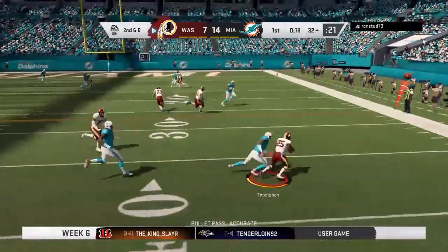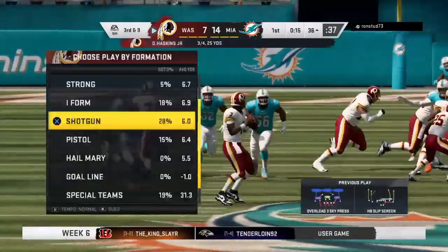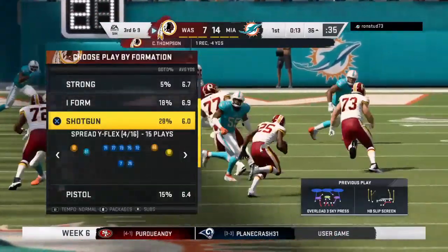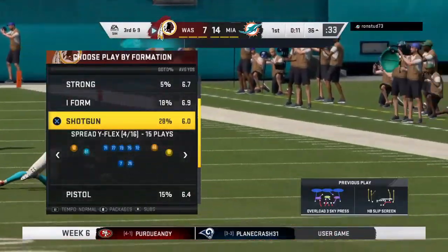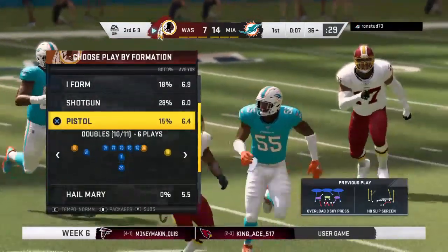Now a pass dumped off to his running back. And that play went nowhere. Losing yardage. It'll be back at the 36. That'll wind up going for a loss of 4. And just like that, it's third down.